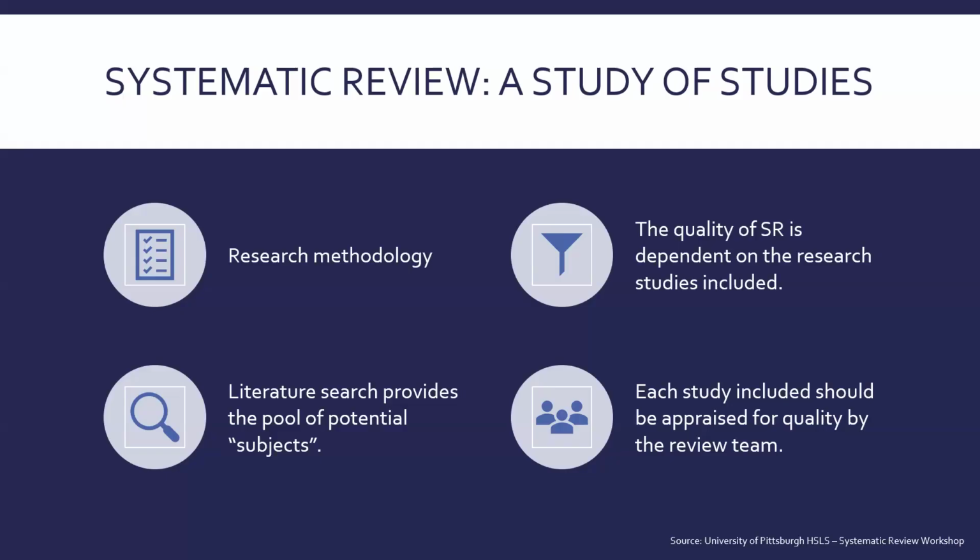And the quality of the systematic review is going to be dependent on the quality of the research that you have included, right? So even though you've done the systematic review perfectly, if the studies themselves are flawed, then that means that the results are also flawed. And that's why you're doing the systematic review, right? Is to kind of parse that out and figure that out.